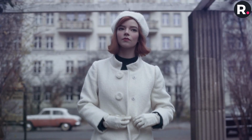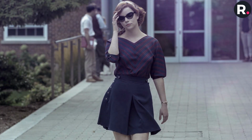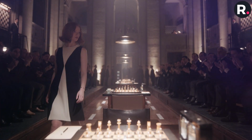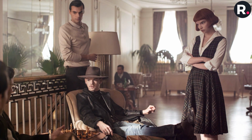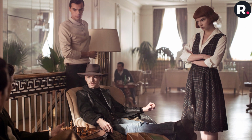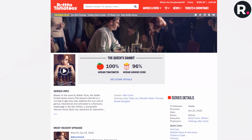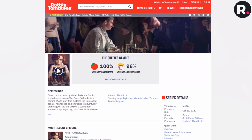Beth's wardrobe. Beth Harmon's style game is one of the reasons why you should be watching The Queen's Gambit, as the chess prodigy parlayed her success into iconic looks. What fans might not have picked up on is that the chessboard inspires the outfits she wears. Beth's obsession with chess covers her from head to toe, from the striking black and white motifs to the square and diagonal lines.